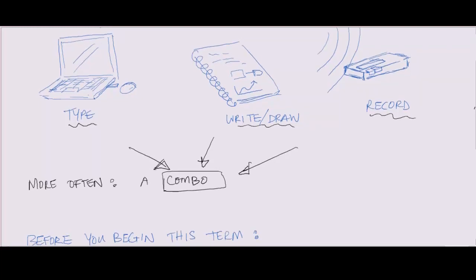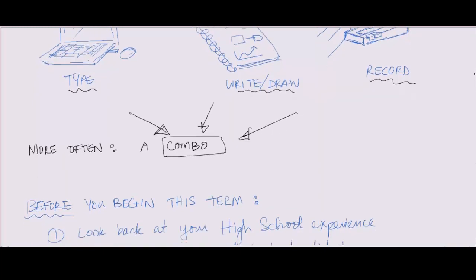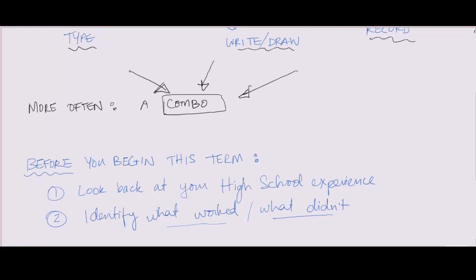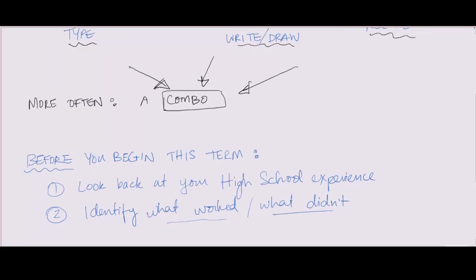So again, I said you can type your notes, you can write or draw your notes, or you can record your notes, but with the express permission of your professor. Before you head into this term, I know a lot of you still have that high school experience rubbing off on you, but I want you to look back at the things that worked for you and the things that didn't work for you, especially with regards to how you take notes and how you retain that knowledge.